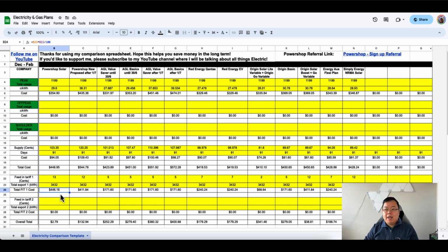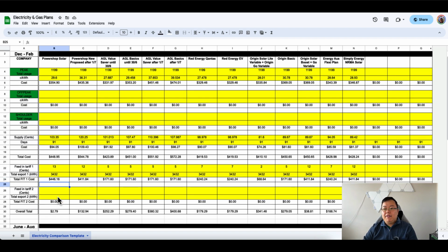So some might go, and I'm just making these numbers up, okay, we'll give you 10 cents per kilowatt hour for the first 15 kilowatt hours that you export, and then following that it drops down to 5. So all you need to do is look at your export rates, fill in that first section, and then fill in the second section, which will give you an overall total.